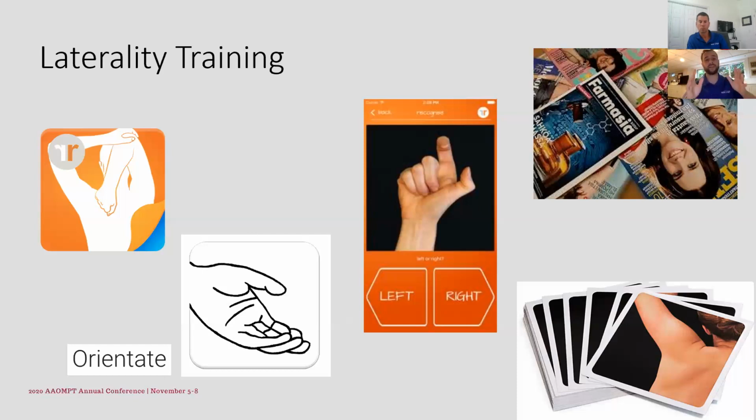The nice thing about the application is that you can actually set the speed at which the images change. So typically, depending on how much they struggle with this, you may increase the duration that they see an image. But I typically try to not go over 5 seconds, because again, I want this to be a little bit more rapid in pace, just for that neuroplastic component.